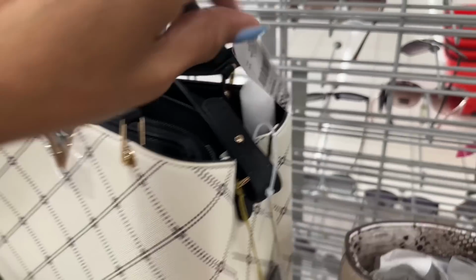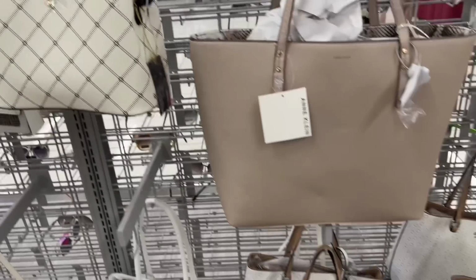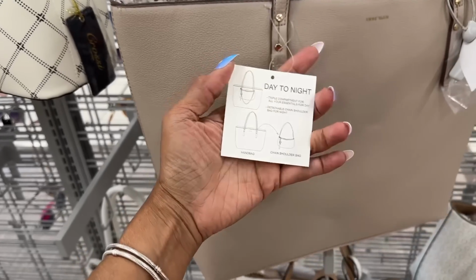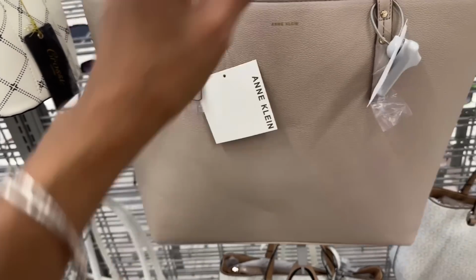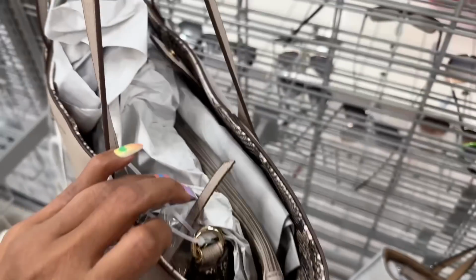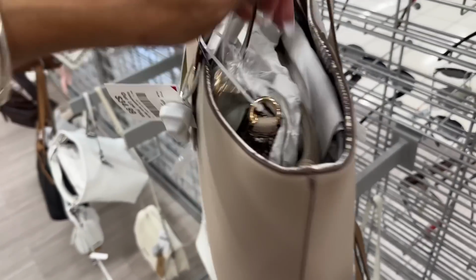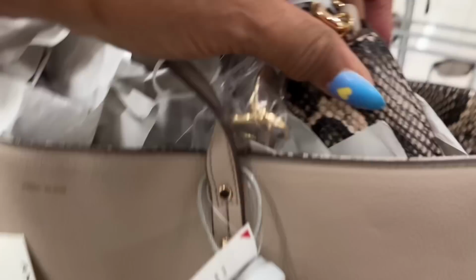Okay, here is the price, $25. Oh, I like this Anne Klein. This is a pretty color. It's a nice tote. Chain strap inside. And the inside is a snake print. Big back pocket. See the pouch? Let me show you the pouch. It's a snake print pouch.